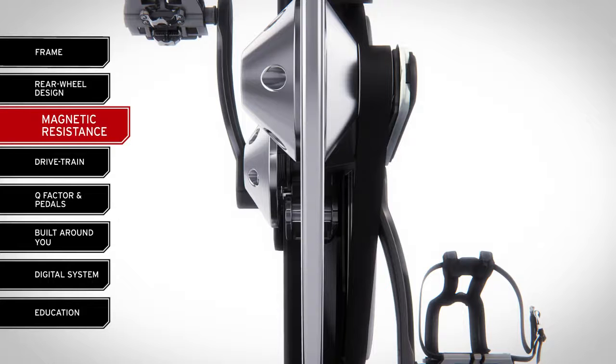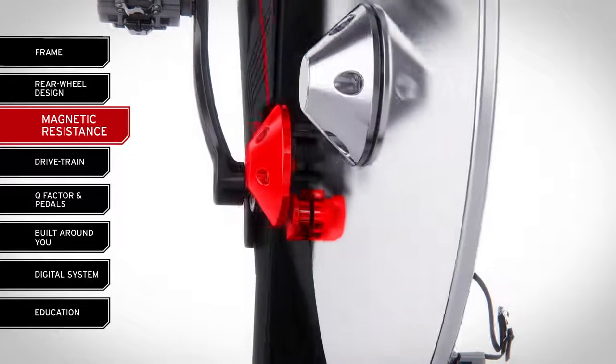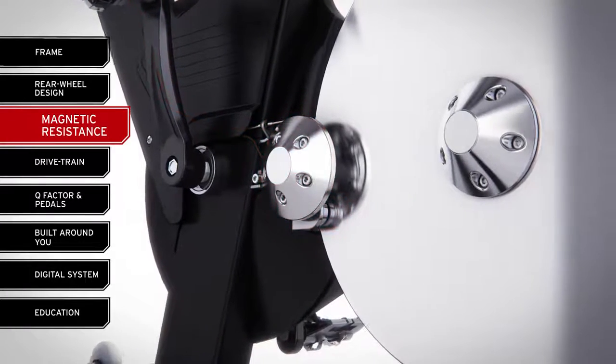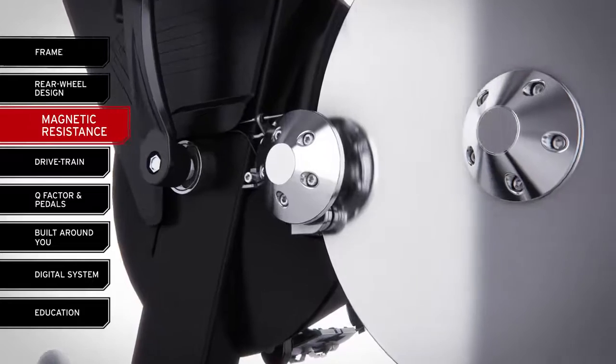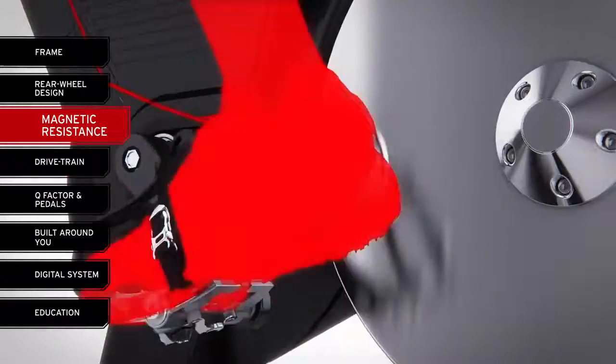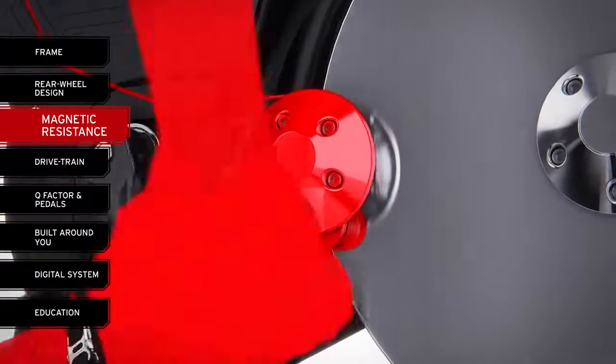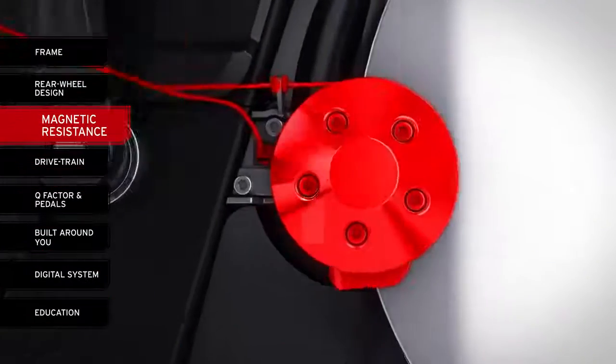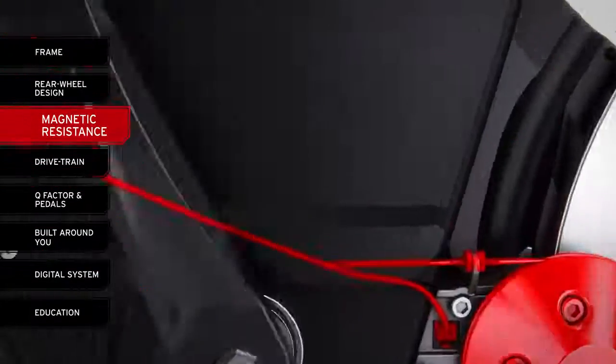As the first company to use magnetic resistance, Keiser revolutionized indoor group cycling by delivering a quiet, reliable, consistent ride and enabling the M3i to be the first bike to display power in real time. Based on our dynamometer testing, we're able to predict the power generated by both legs for any given cadence in any given magnet position. We don't have to measure it.